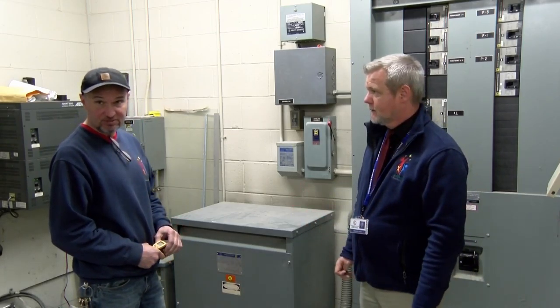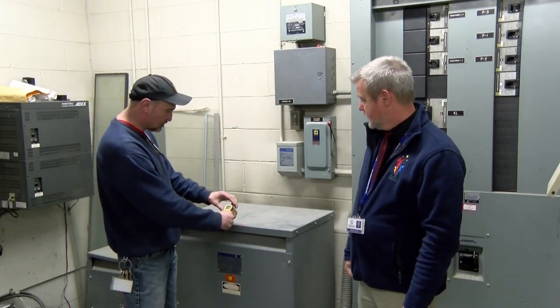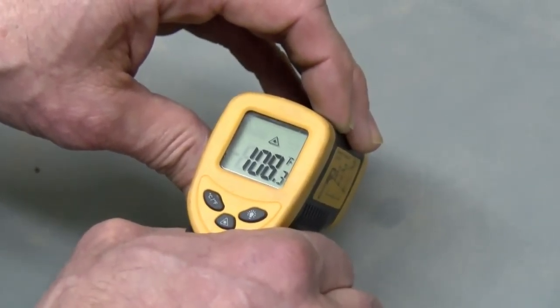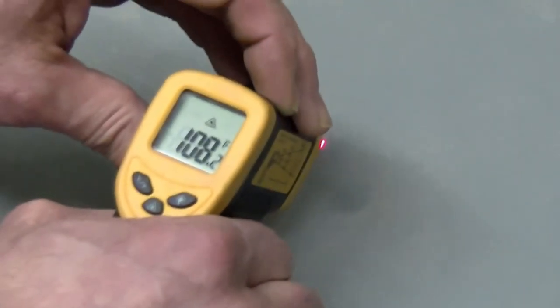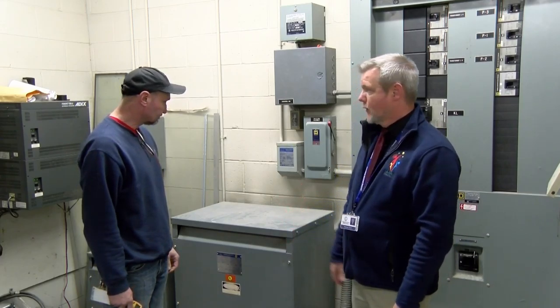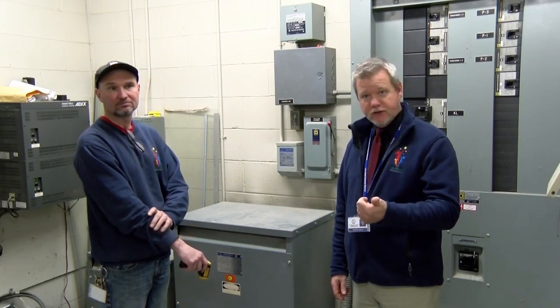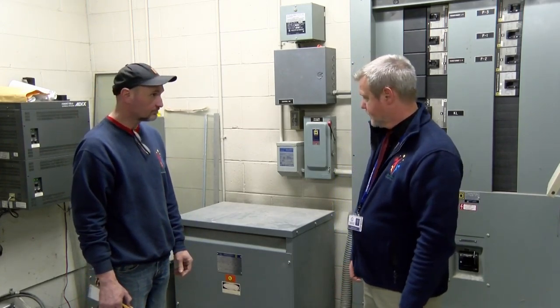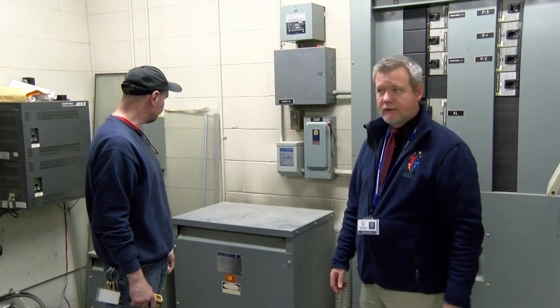We have six of them in this building. Right now I have a temperature gun on the top. That's not good. So it really is generating quite a bit of heat energy. And so upgrading these to more modern transformers will be more energy efficient and will result in savings for the taxpayers also. So this will also be part of the project this summer.